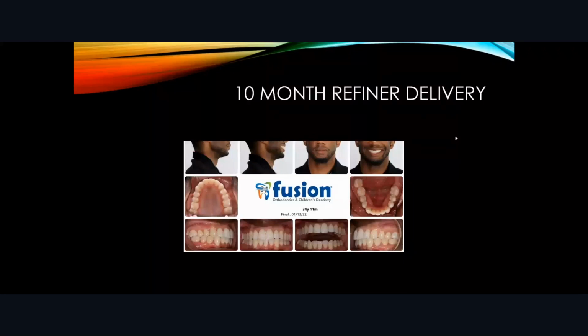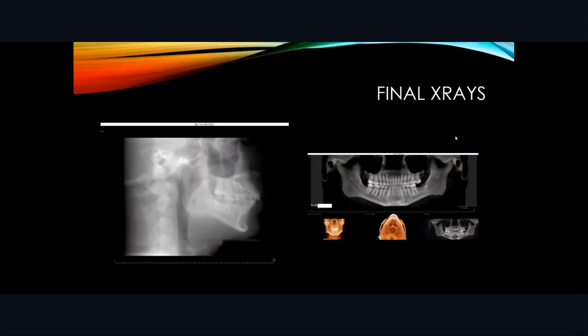This was in January, so technically a total treatment time of 10 months. You can look at the lower incisor gums, gingival tissue. You can see how well that side has healed as if it never had the tooth removed. You can look at the x-rays, you can look at the bone levels, everything is like screaming harmony and perfection.